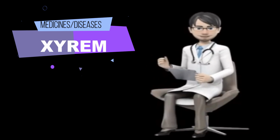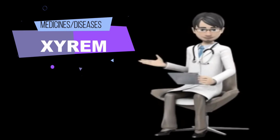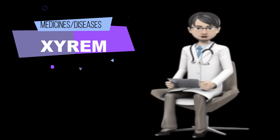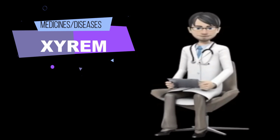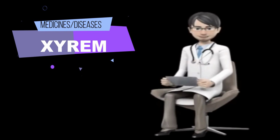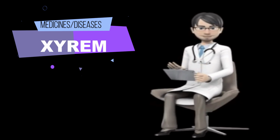Usual adult dose for idiopathic hypersomnia. 2 times a night regimen. Initial dose, 4-5 grams orally per day, divided and given as 2 equal doses. The dose may be increased by 1.5 grams, or 0.75 grams/dose, orally per night in weekly intervals. Maintenance dose, 6 to 9 grams/day. Maximum dose, 9 grams/day.